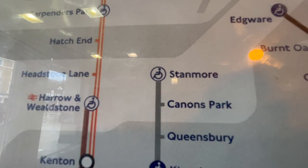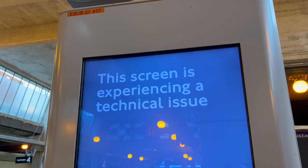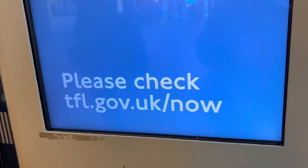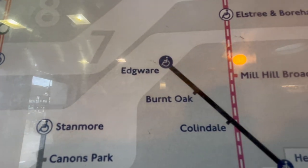Today we're going to be exploring the extremities of two tube lines, the Jubilee line and the Northern line. We'll be travelling from Wembley Park to Stanmore on the Jubilee line, then we'll be taking a bus the short distance. It's a 14-minute ride from Stanmore to Edgware, which is at the north of the Northern Line. So let's start the show.